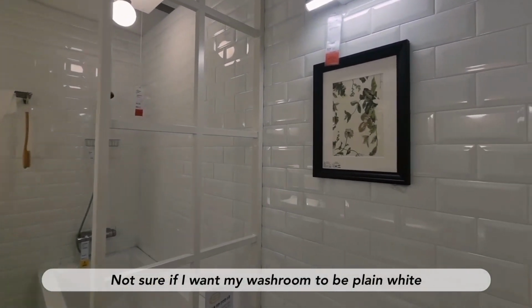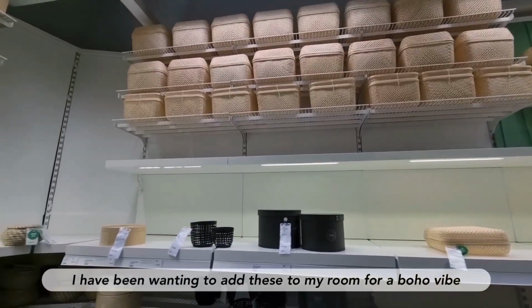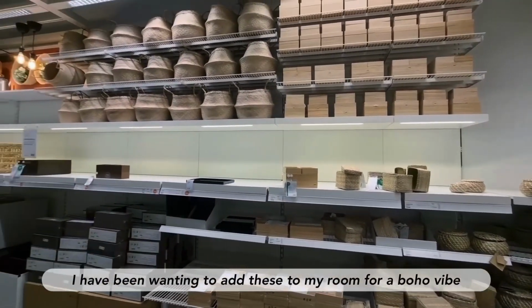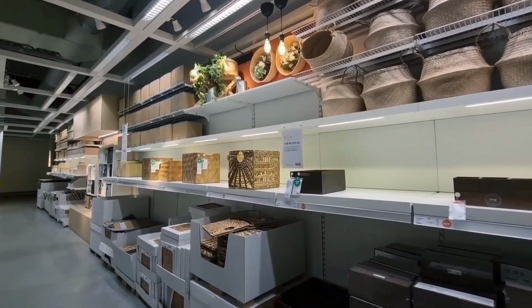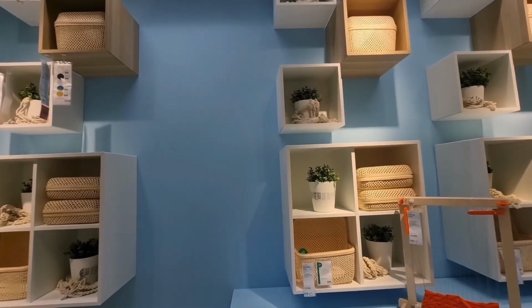And washroom. And some boho items here, with baskets, 바구니. I've been wanting to add one of these to my room for a boho vibe, but my husband said, oh, these are like for farmers, and I just rolled my eyes at him.